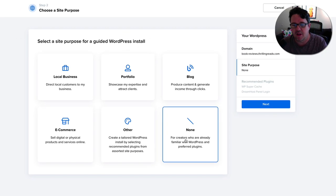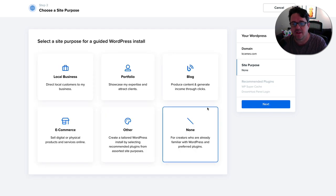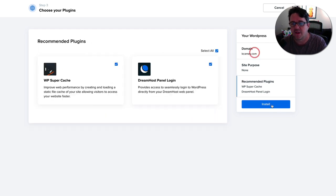And so I'm gonna select none because I'm migrating everything over, so I don't care about anything else. Click on the domain, then I'll change it over here. So go click on next. Like I said, go with none. And then these are those recommended plugins that they have, and that's fine with me. So go ahead and click install.